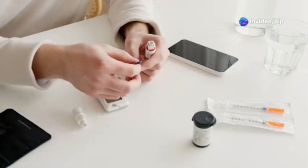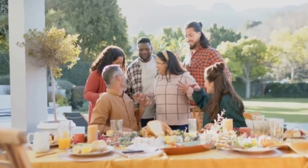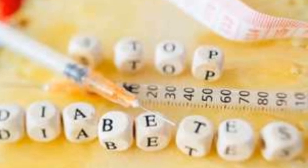Effective management is a journey, not a destination. There will be ups and downs, but with persistence, you can manage diabetes effectively. This will allow you to enjoy a healthy, vibrant, and fulfilling life for many years to come. Keep learning, keep adapting, and keep striving for your best health.